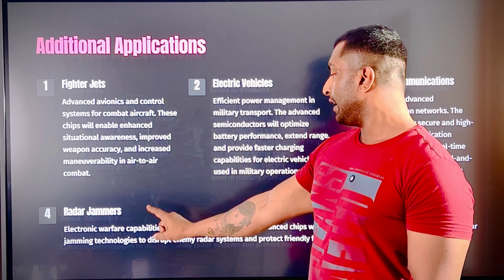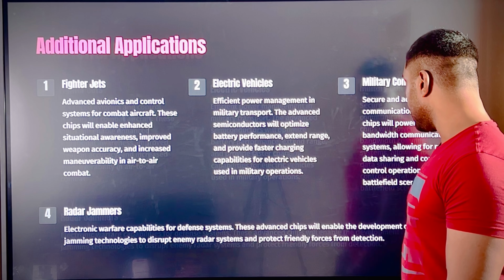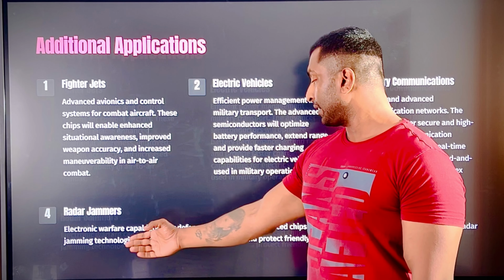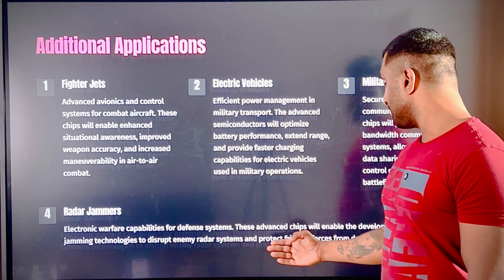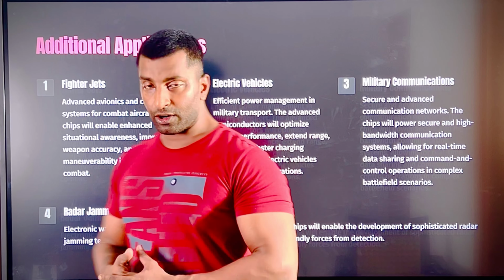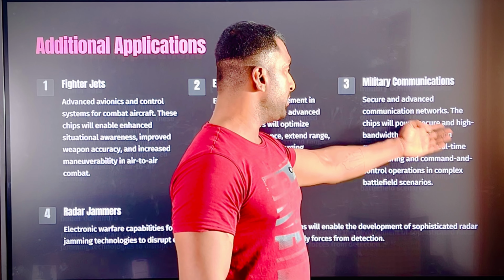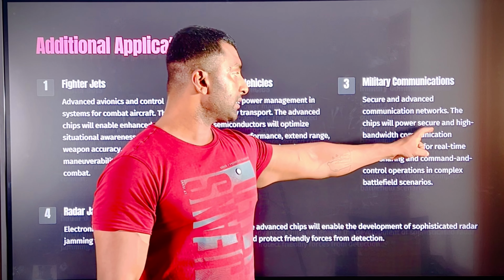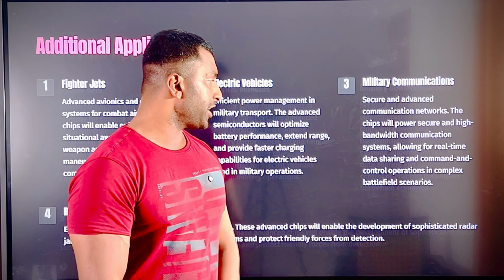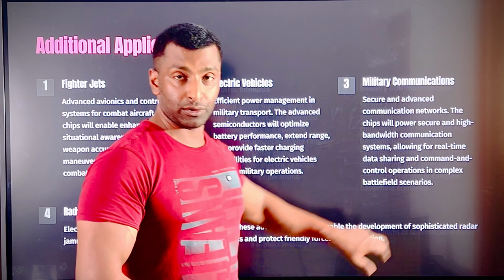Radar jammers: electronic warfare capabilities for defense system. These advanced chips will enable the development of sophisticated radar jamming technologies to disrupt enemy radar system and protect friendly forces from detection. So in all these, it will be applicable. Military communication: secure and advanced communication network. The chips will power secure and high bandwidth communication system, allowing for real-time data sharing and command and control operation in complex battlefield scenarios.